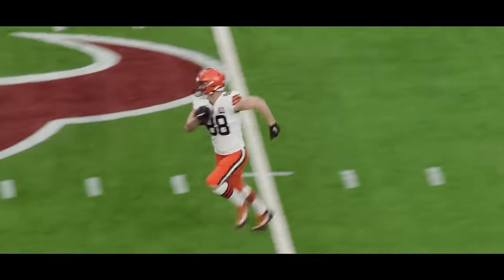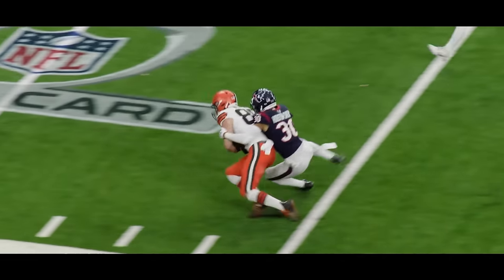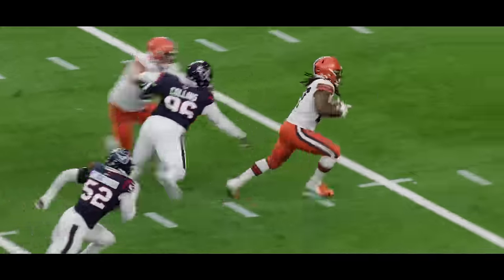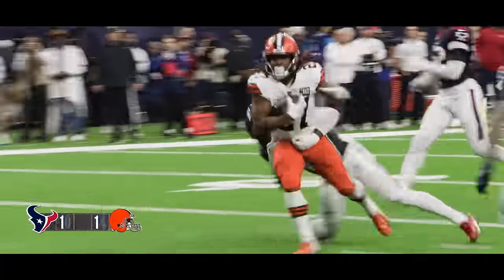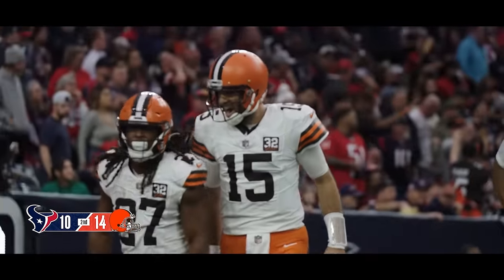Flacco guns it over the middle, and wide open is Bryant. 50. Bryant still running. 40, 35, and finally ridden down inside the 30 by DHC. Flacco in the pocket. Shoots it over the middle. Hunt across the five. Hunt into the end zone. Browns back in front. We are in a seesaw playoff game at NRG Stadium.